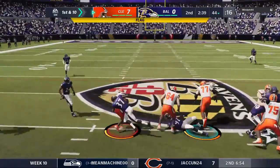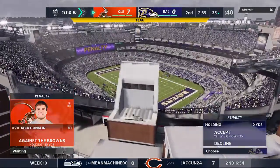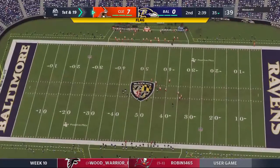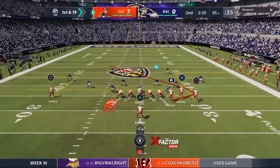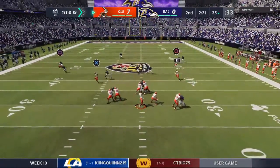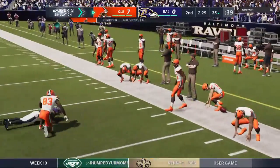From the shotgun now, here's an inside give. And he's going to have just a couple here with a marker on the field as well. That one whistled against a big right tackle. You'd think being able to fire out and block, it'd be a lot easier to not commit a holding penalty, but it's tough to keep those guys right in front, isn't it? Back to throw. And his throw's going to be incomplete.